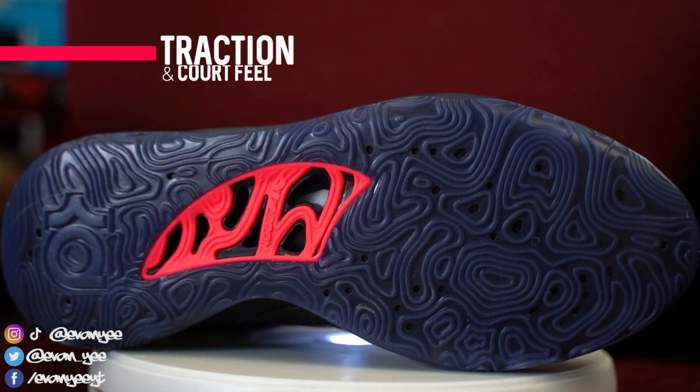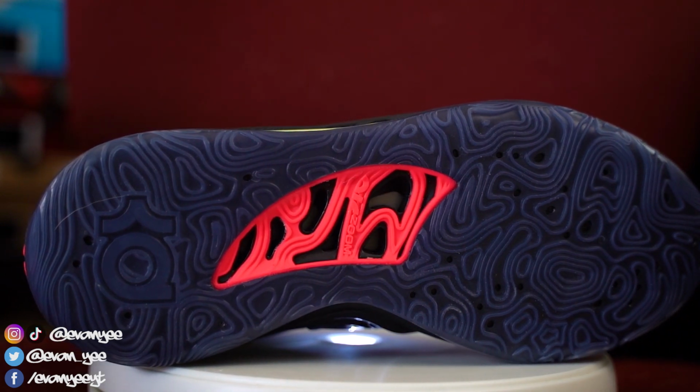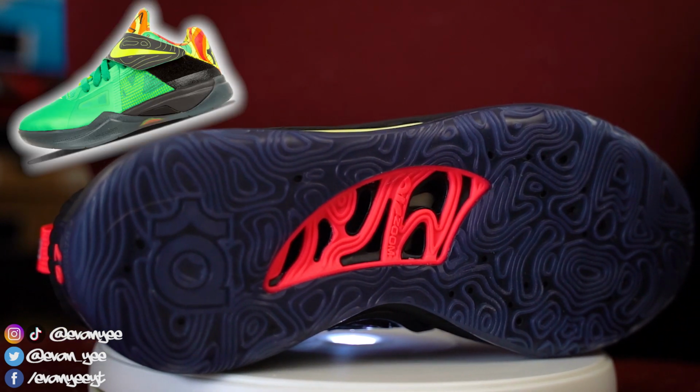Moving to the very important traction. The traction has a rubber outsole and the pattern mimics a topographical map a la those KD Weathermans back in the day. Also kind of looks like KD's head, so there's that.